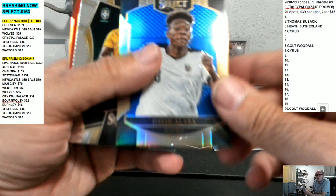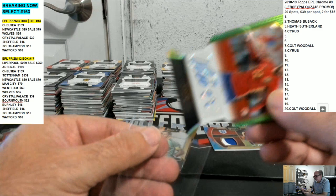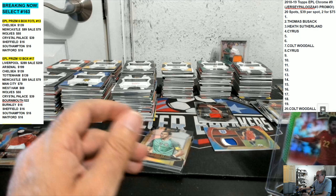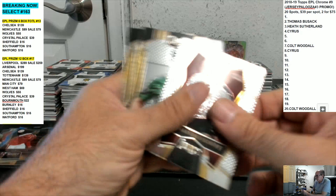53 of 199, Arnautovic. 73 of 299. That's actually our high number right now. I'll leave it there. Not going to hold up, but hey, it's 73. How about 31 of 40? Isco. We're laying the foundation for possibly a very solid case here with a Drogba and an Isco already. Now we just need a black, a couple greens, and a sick Messi or Ronaldo auto, and we'll be in business. Love to see some Lampard or Gerrard action today as well.